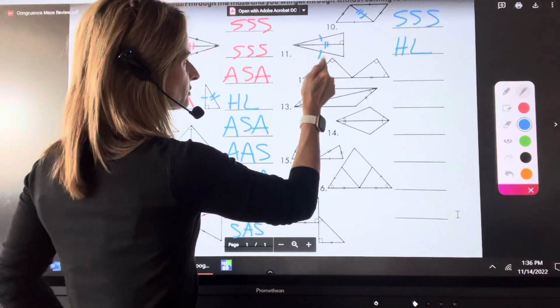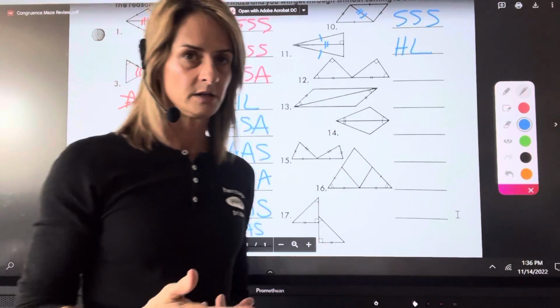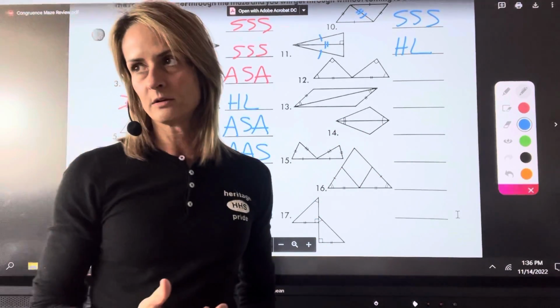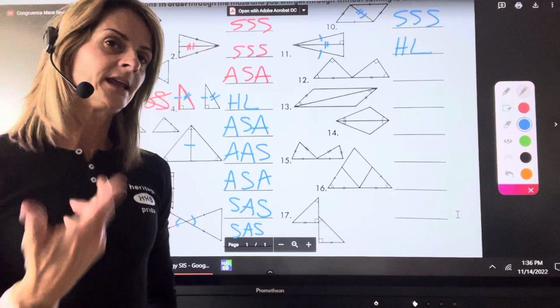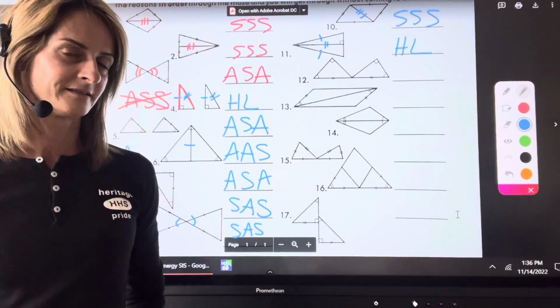Okay, 12. We've got 2 angles and a side. However, the side is what's called non-included. It's not in between those 2 angles. So in the name, the side has to be on the outside of the 2 angles as well. How do we do that?